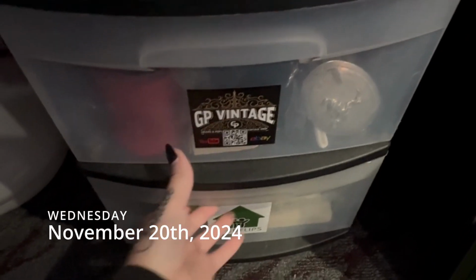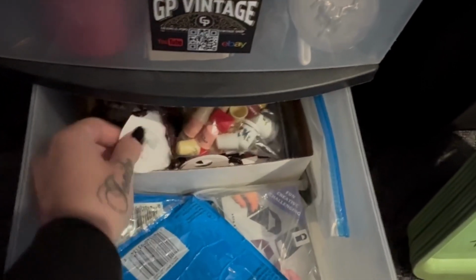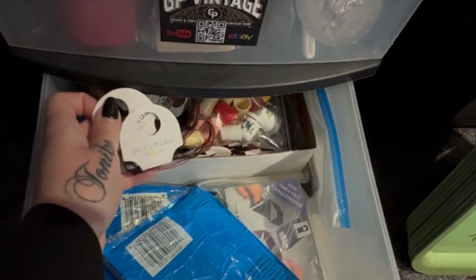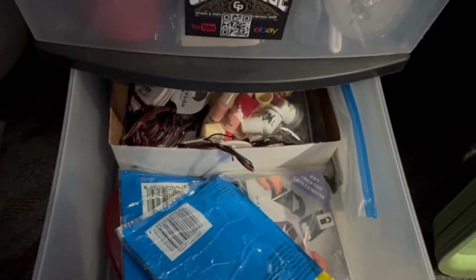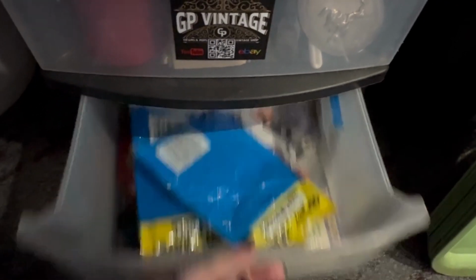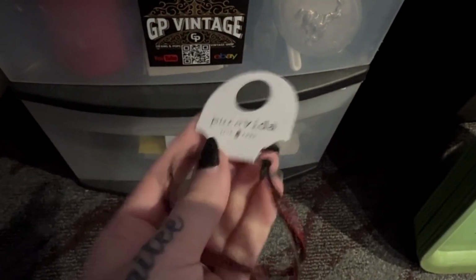Hey y'all, it is Wednesday and we only sold one item. I am pulling it right now to show you guys. I bought a bunch of these Pura Vida bracelets a while back, and one sold. I've got probably around 100 of them. But anyways, we sold one for $3. So that's all that I'm shipping out today.